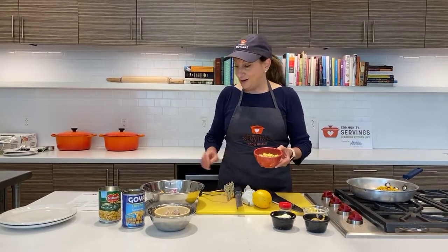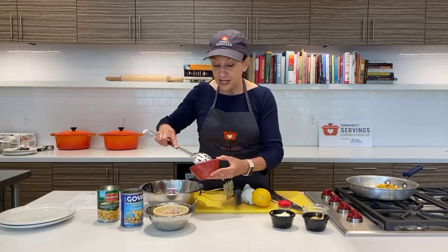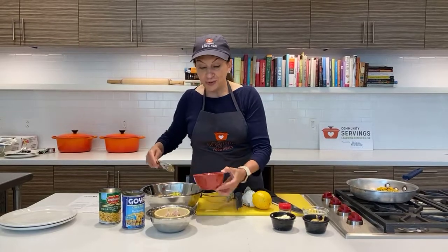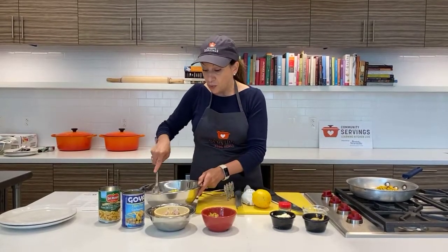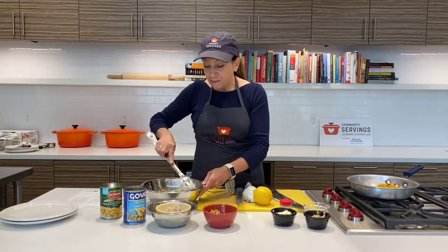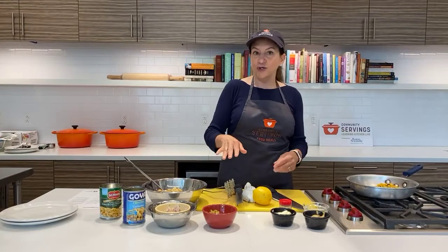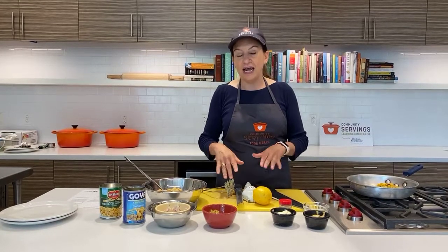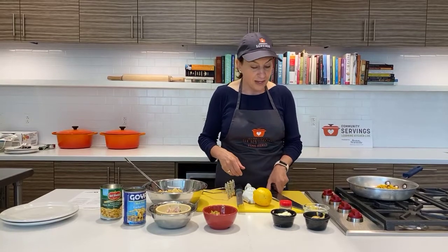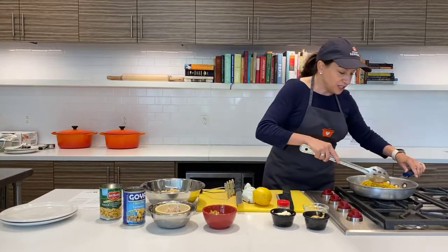Now, I love pickles. You could put pickles in anything and I will eat it. But this adds like a really nice briny flavor. You could use capers if you wanted to. You could leave that out completely. With the pickles that I added, because they're like salty and briny, I'm not gonna really add any additional salt to this recipe just to control for the overall sodium. I hear my corn starting to sizzle over here.